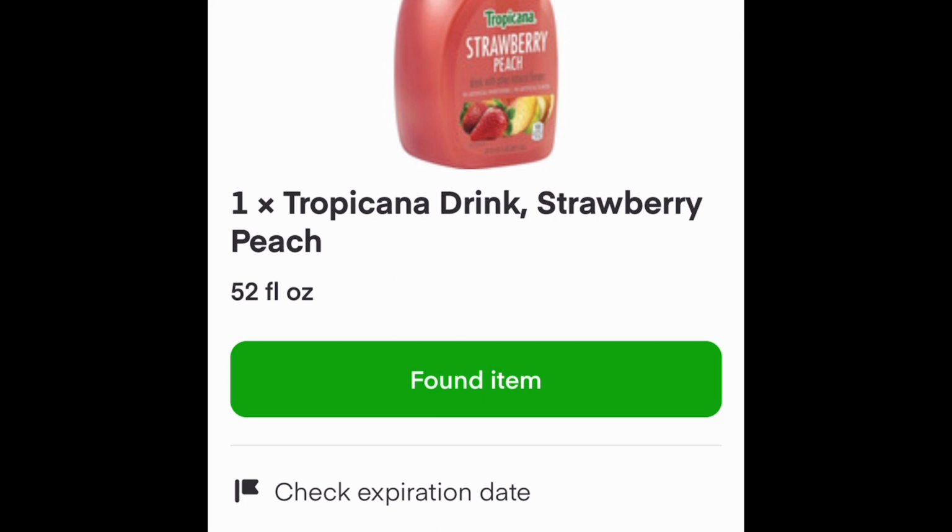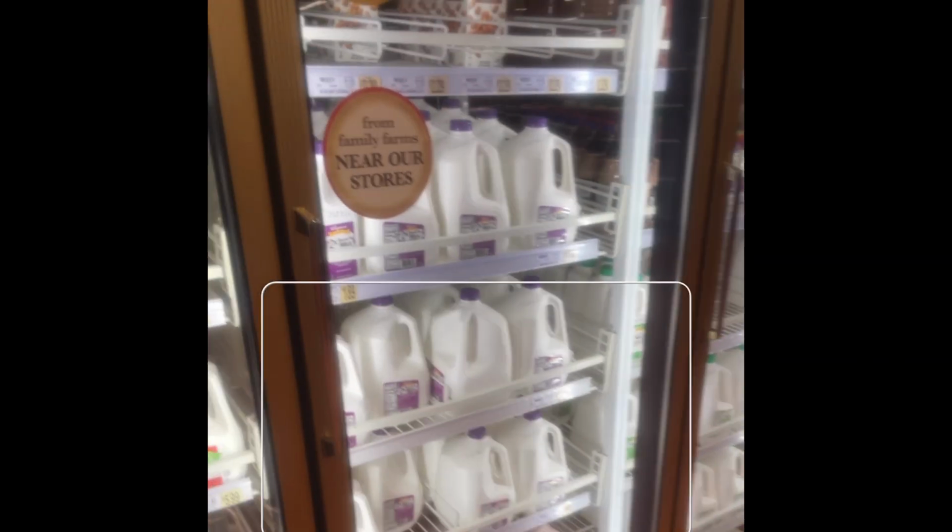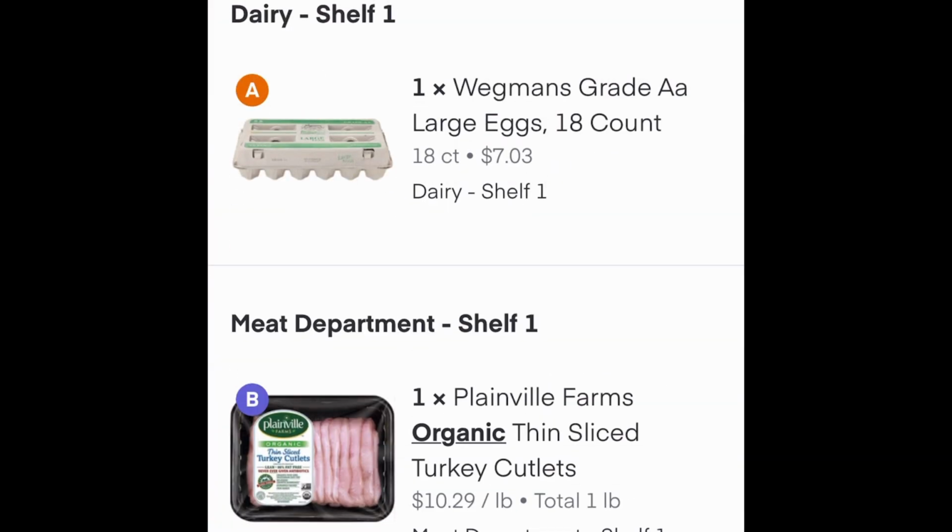But I mean, $1 per item, it doesn't get much better. I made a good amount of money today before going into my real job of waiting tables.